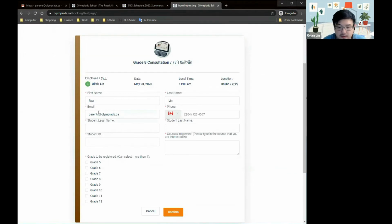Phone number. For this phone number, please put your cell phone number if you have one. If you do not have one, then put your home phone number. Any number that we can reach you at during the actual appointment time. Here, I will just put the school phone number as an example. And this number right here is the exact phone number that will be used to call you.